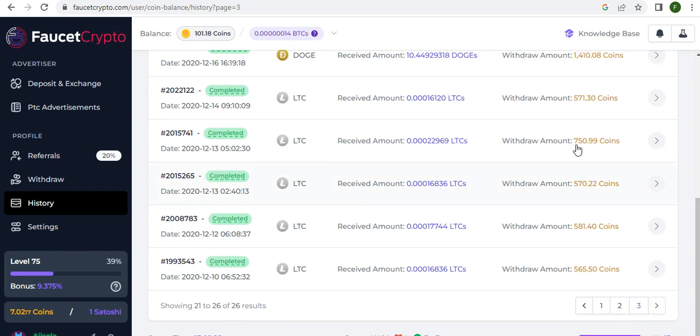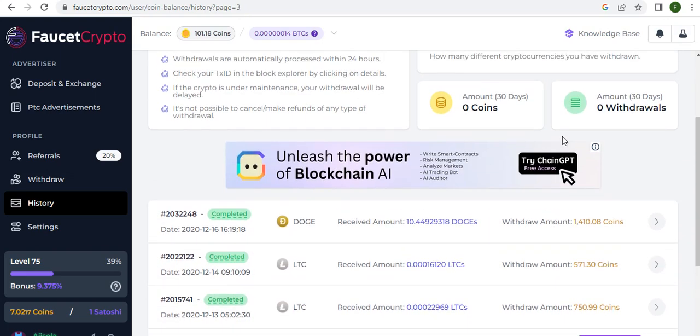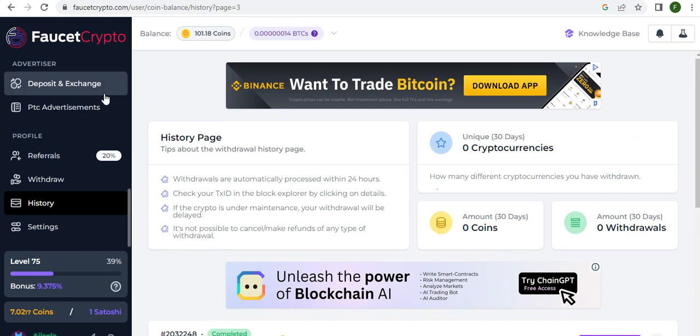This site is really paying. They are paying. You can see 10 Dogecoins was paid to me. That was two years ago, in 2020. So this site is very legit.